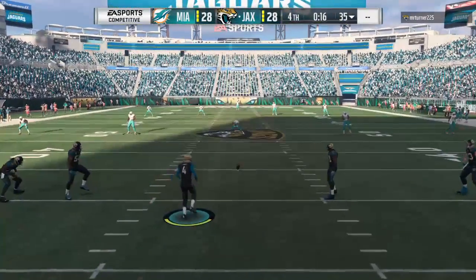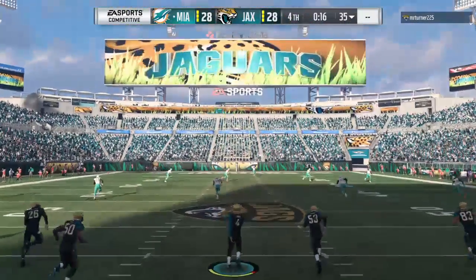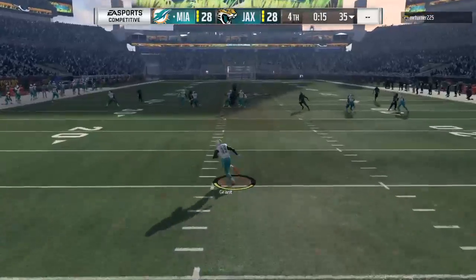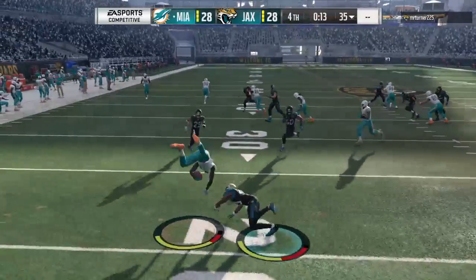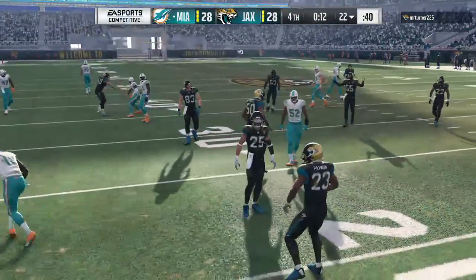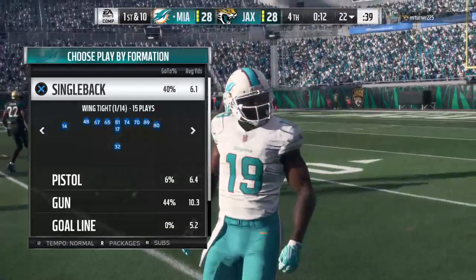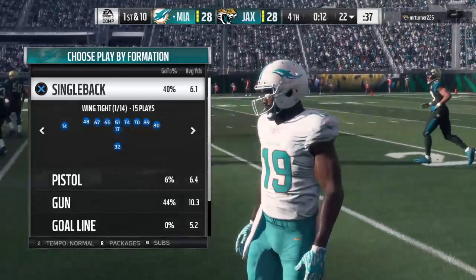Set to go now with the kickoff. These two teams all even again as we continue in this wild fourth quarter. This fielded at the 2. And he's up past the 20 to the 22-yard line. And out come the Dolphins now. They have a little bit of time here to get into field goal range.